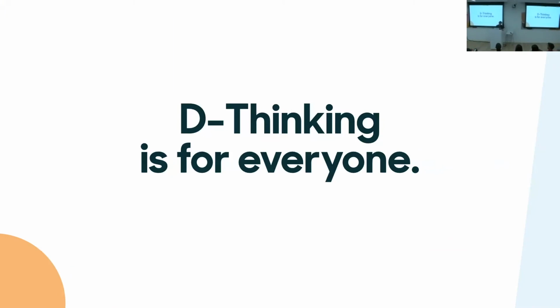And designers, you don't have to know how to code. And engineers, you don't have to know how to design. But we do need to be able to converse with each other in a common language.